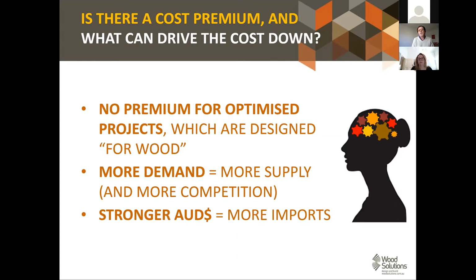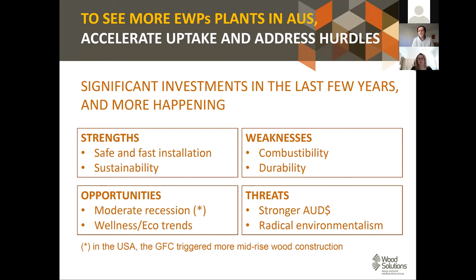Often we have a question whether or not there is a cost premium, and there is not a cost premium in using timber when the projects are optimized, like Adam and Lawrence will detail after me. How to create more demand? By creating more supply. This will create more competition, and also a stronger Australian dollar will favor the imports and therefore favor competition. This is what we need. We need more suppliers to open up our market, and we rely on you to create the demand.